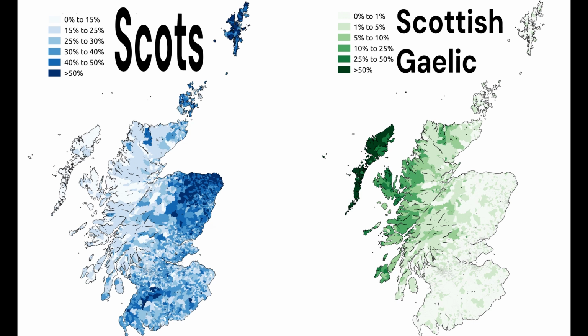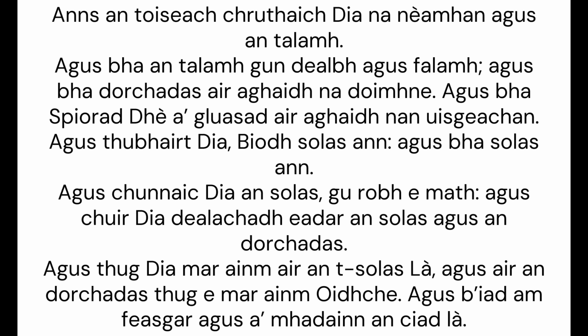Although a third of the country speaks Scots, only 1% of the population can actually speak Scottish Gaelic, the true native Celtic tongue of the Scots, going back 1500 years. As with the others, Scottish Gaelic is a real trip. Take a look-see. Famously in Gaelic, Scotland is called Alba, which you may have heard of before.